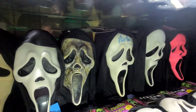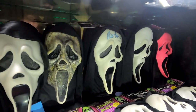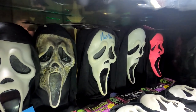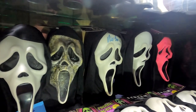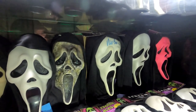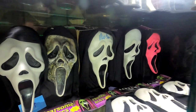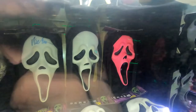And next to that, another one of my favorites, a Wes Craven-signed Scream 3 era mask. Absolutely gorgeous. One of my favorite pieces. Of course, Wes is super important to the franchise. And getting anything from him or signed by him is very difficult and super important. That's why it's placed where it is. It's almost like the centerpiece in this entire display case.